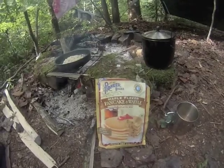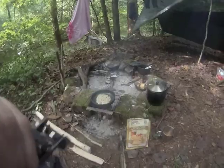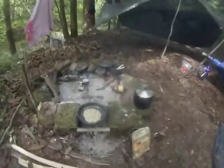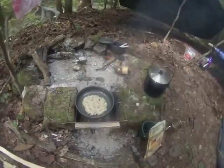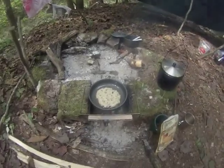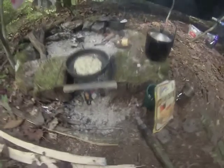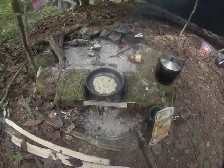Using the maple flavored pancake and waffle mix, Pioneer brand, with a little bit of partially reconstituted blueberry to make a patty this morning. Have for breakfast on my last day here. Got some coals working down there. And this little grate I got from somewhere, but it fits perfectly in the bottom of my garbage can that's in my pack.